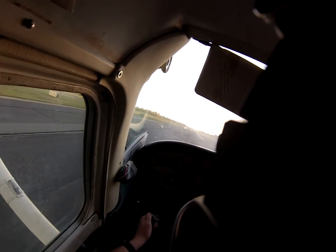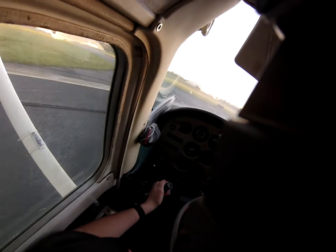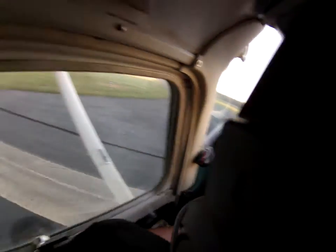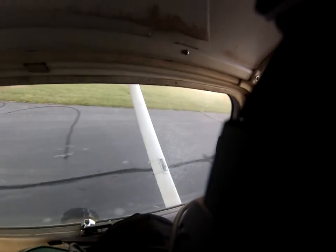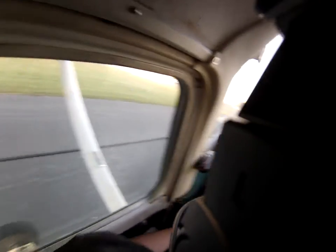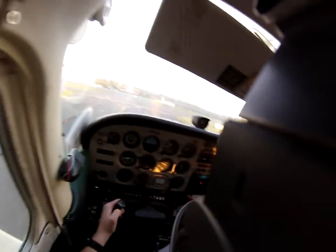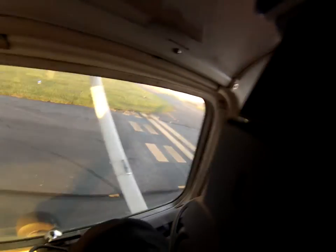Ashford traffic, 5 o'clock, left crosswind 21, Ashford. Davidson County, Cessna Skyhawk 281 Echo, clear runway 24, Davidson County.